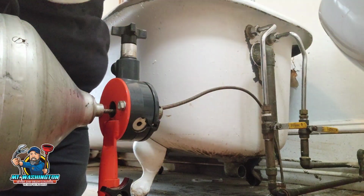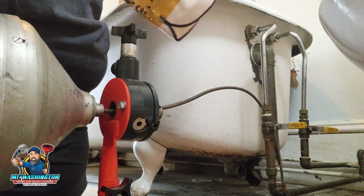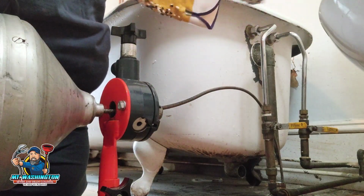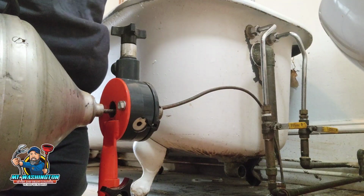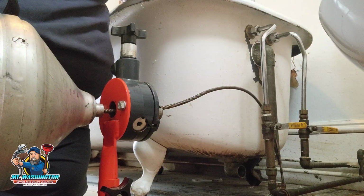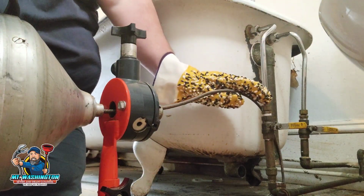Ugly gloves. Let's get these new gloves on. Always a challenge when they're kind of cold and stiff. Alright, so let's get the little foot switch going. Let's get ready to get down there and see.